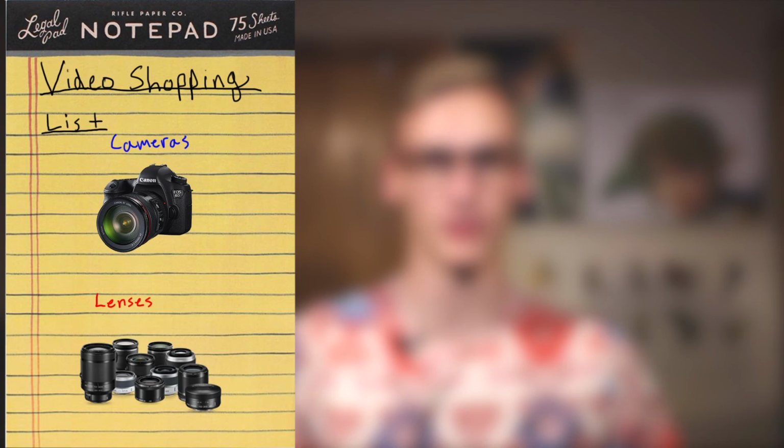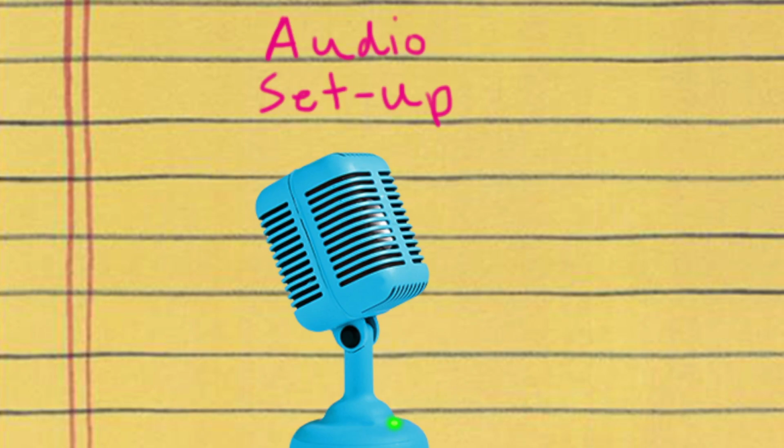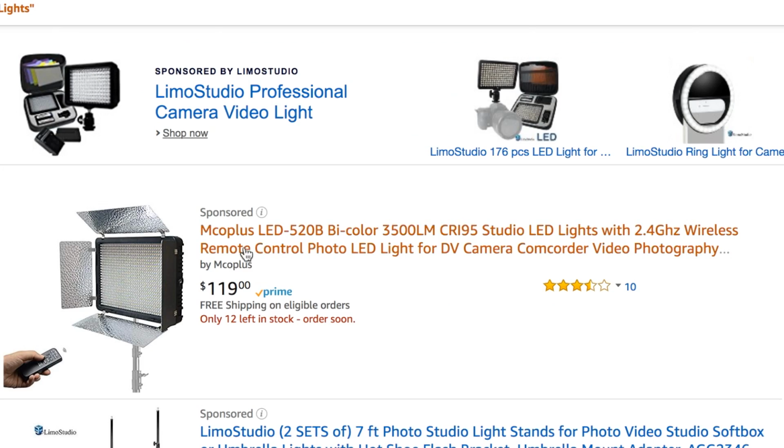The shopping list of a videographer is lengthy, expensive, and confusing. How am I supposed to know what to buy, from an audio setup to camera gear and lenses and lighting? Disregarding camera and action, lights are one of the most important aspects of any videographer's setup. But where do we start? With an Amazon search, of course.